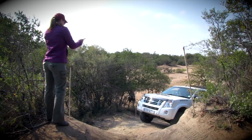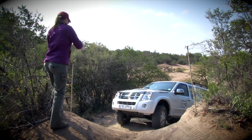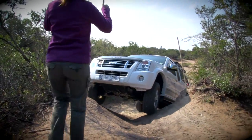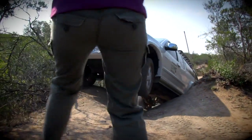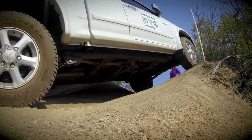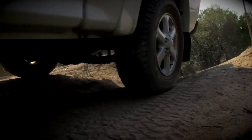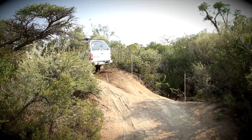He putters along at a snail's pace, but now it's that twisty climbing business that lies ahead. With Sunny acting as spotter, he crawls that Isuzu through the obstacle as if it wasn't even there. As slow as possible, as fast as necessary. Indeed. Well done.